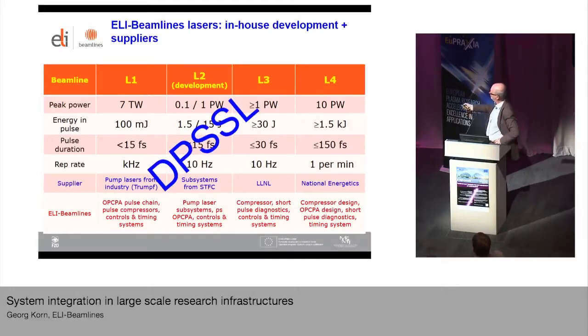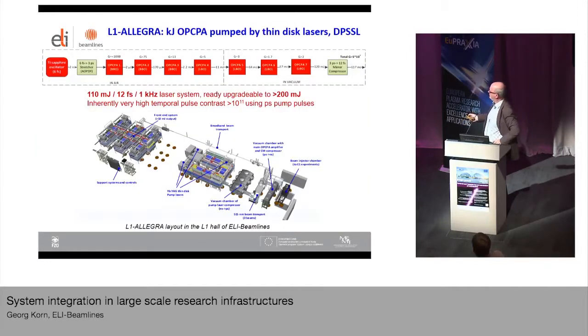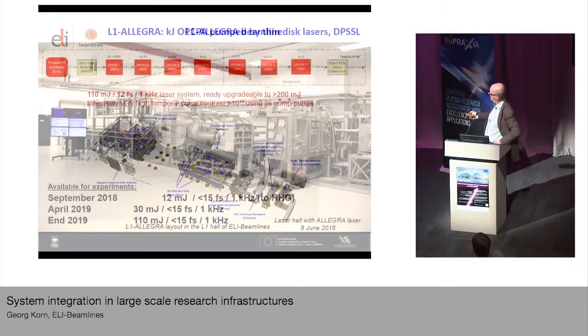Those three are based on DiPOLE technology to be as stable as possible. This one is not, because it would cost 10 times ELI to build it with a kilojoule and being pumped by diodes right now, because diodes are still not as cheap as you would guess. So we integrated all this, and we now have available over 30 millijoules, femtosecond pulses at a kilohertz.